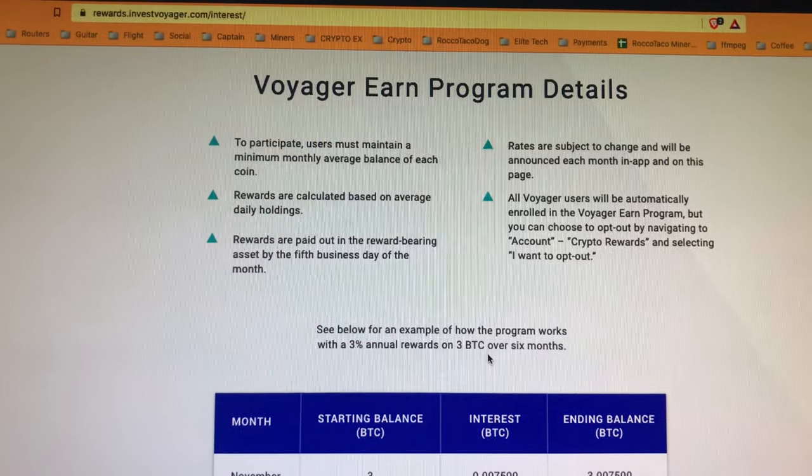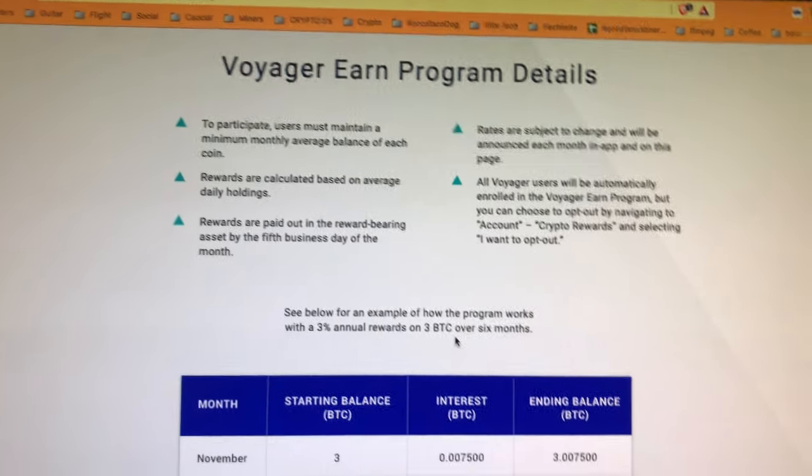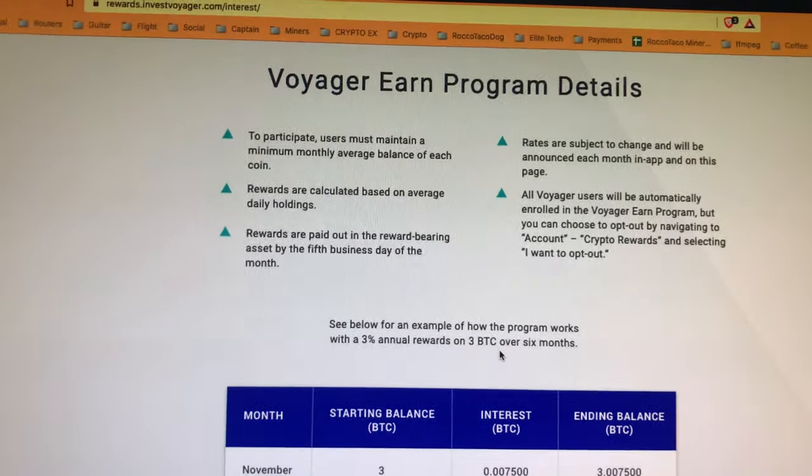I'll sell my crypto, and then that'll offset it, and I'll have zero. You know, you lose 7K, and then you make 7K on crypto, boom, zero, right?